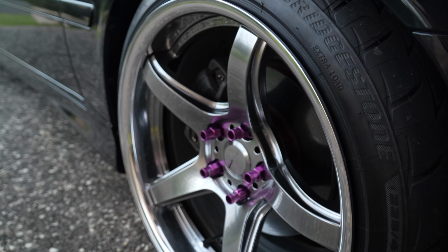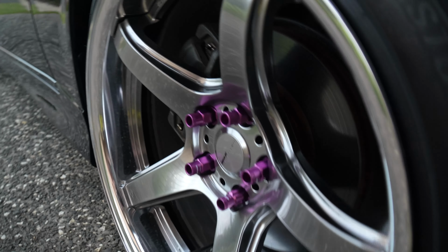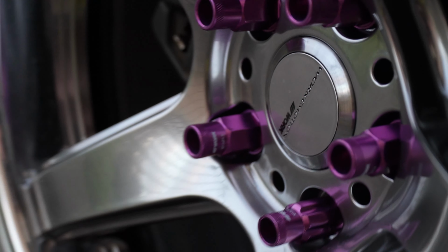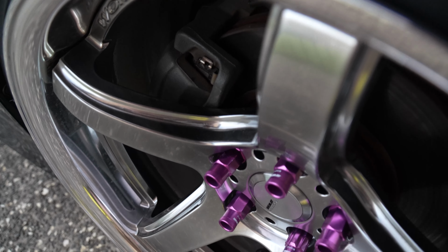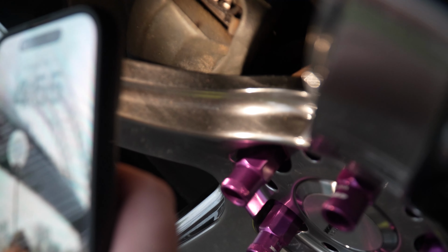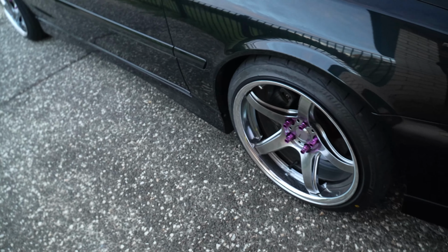And purple, I said in my last video that I wanted some purple accents. So the purple Work wheel nuts, which is pretty cool. Work wheel nuts on Work wheels. I thought that was a nice little touch. I had the most unbearably close call with the brake clearance. If you look, you can't even put your finger in it. It is seriously that tight of clearance. It is insane, but I think they look absolutely wicked.